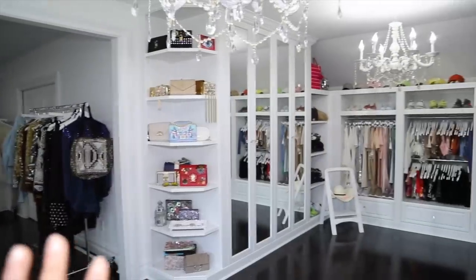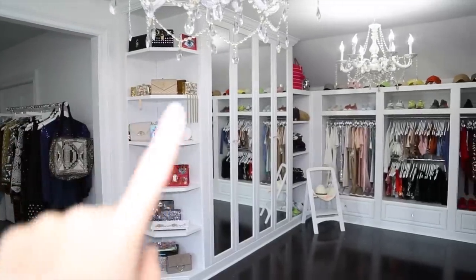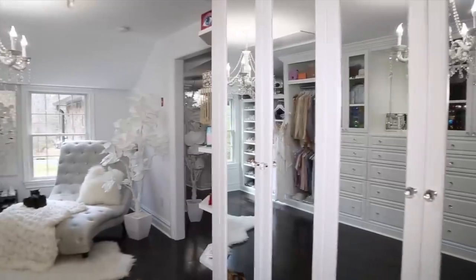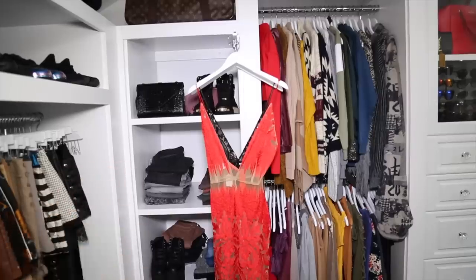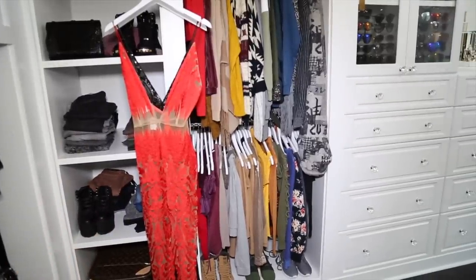Viewing this from another angle, I have these little purse racks over here. I have my really long hanging in those mirrored closets right here. So then viewing it from this other side, I have my little sitting area with Bowie's little tush on there. So over here I have some jeans and all that hanging. This red jumpsuit is literally life, so I had to keep it out on display.